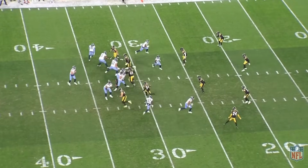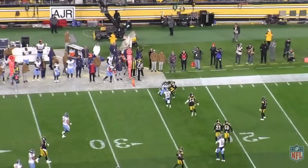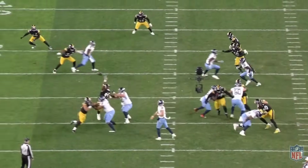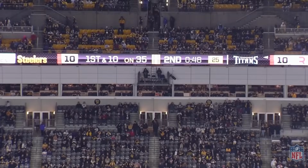So nice vision from Levis. Everything except the ball location. And again, nice catch from 10. That's why you manufacture your wide receiver back there so they can make that kind of catch. First down.